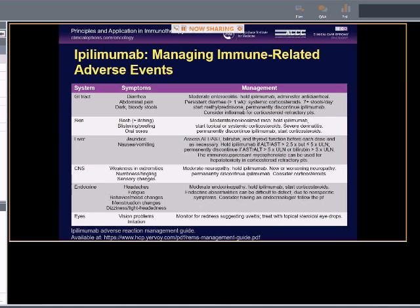And again, we don't need to go through the details of all of them, but the GI tract is the one thing that gets your attention because colitis can lead to obstruction, perforation, toxic megacolon. If you get grade 3 or 4 colitis and/or diarrhea, you're done with ipilimumab. And if you're refractory to steroids, we use infliximab, which is a TNF blocking antibody. Very important, can be almost a miraculous treatment.